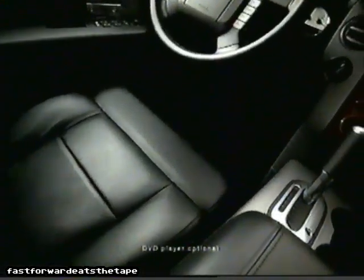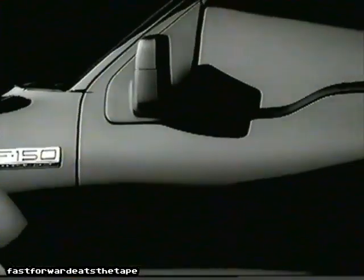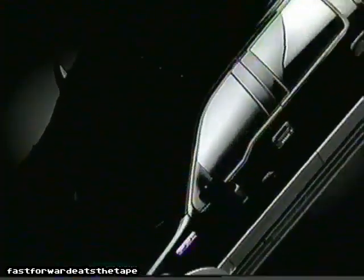A DVD player in a pickup. What will they think of next? An energy-absorbing reinforced steel cage to protect the passengers watching the DVD player. That's what.